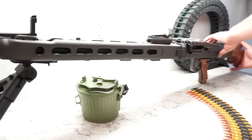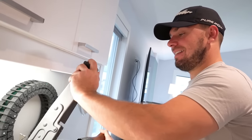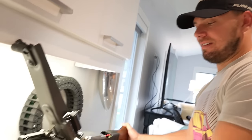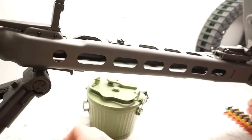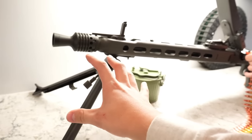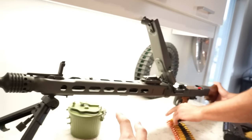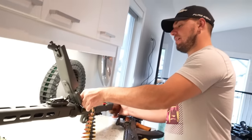I know they say it about the S&T AGM MG 42, that it's all steel, which it is not. It's mostly aluminum and pot metal. This is legitimately all steel. And you can tell, it's like 24 pounds. This thing's crazy heavy, and all the weight is up front, which totally throws you off. Some people are like, 24 pounds, that's nothing. And then they hold this and go, no, dude, I'm not playing with that. I could only imagine trying to lug it around for a game.